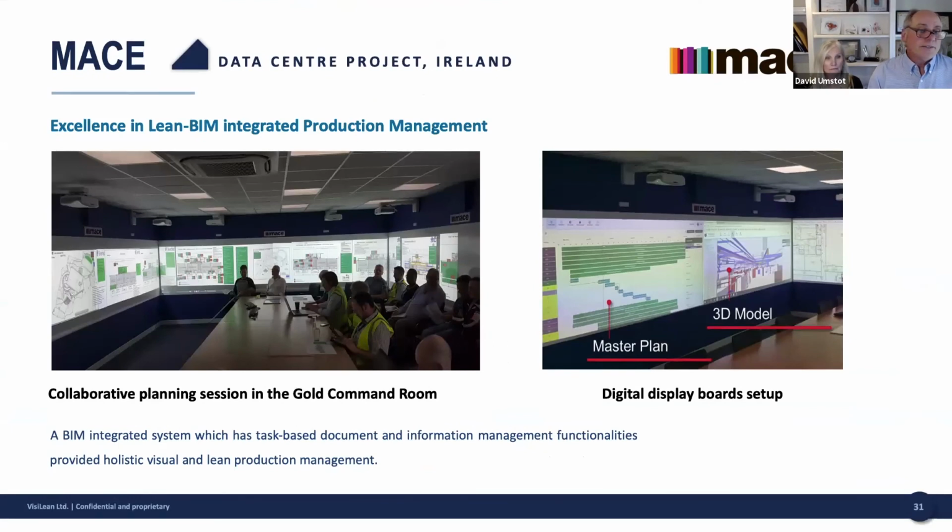Just a quick sample project from them. This is also in Ireland. So Willie, I don't know if you're still with us, but this is a MACE project, and this is a data center project that they were doing. I like the big room configuration.